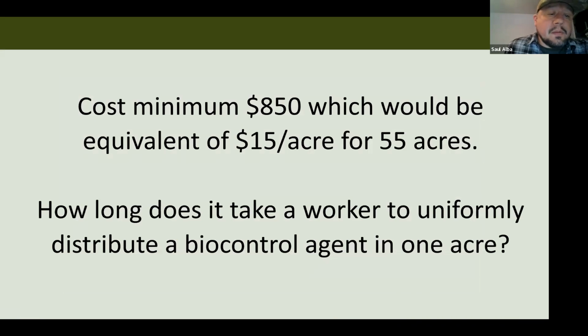The cost minimum is $850, which would be the equivalent of $15 per acre for 55 acres. But what are the labor costs for a worker to uniformly distribute biocontrols by hand? The real advantage is in the labor savings.